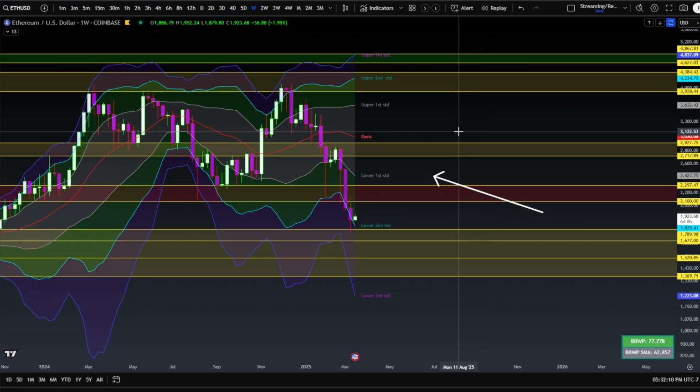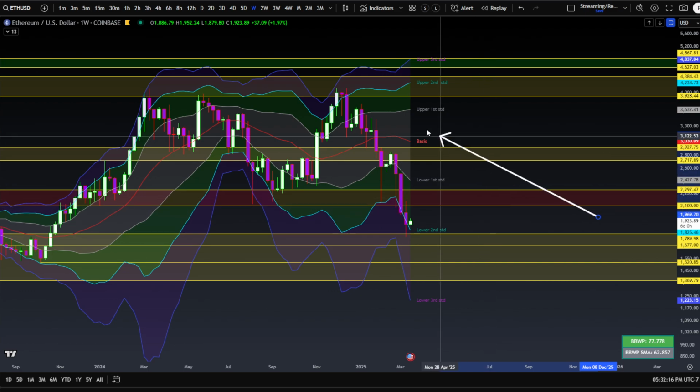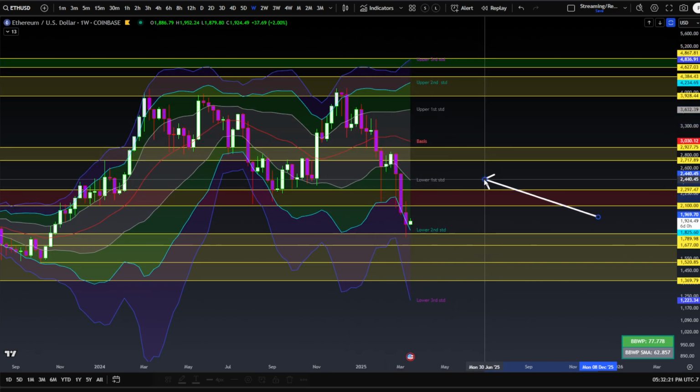Is it getting to some critical areas? Sure. Could it reverse off the lower second and pop back up? Sure. Below 3K, it's still in the bearish half of the bands. Would want to see it above there and running 4K again. How long does that take? Well, we're looking at a weekly, so it's got to dig itself out in the meantime. But we'll see if it can get started this week.